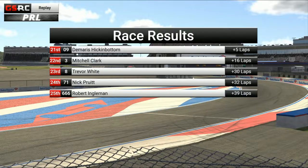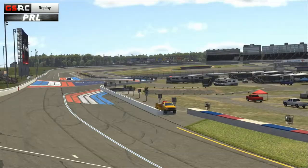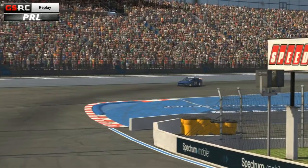Demarius Hickenbottom finished with no front clip and had a rough day in 21st. Mitchell Clark 22nd. Trevor White finished 30 laps down in 23rd. Nick Pruitt 24th. Robert Engelman didn't even make the start to round out the drivers for today's field at the Roval. The man who conquered it and won his third straight race of the season is Bradley Holly.